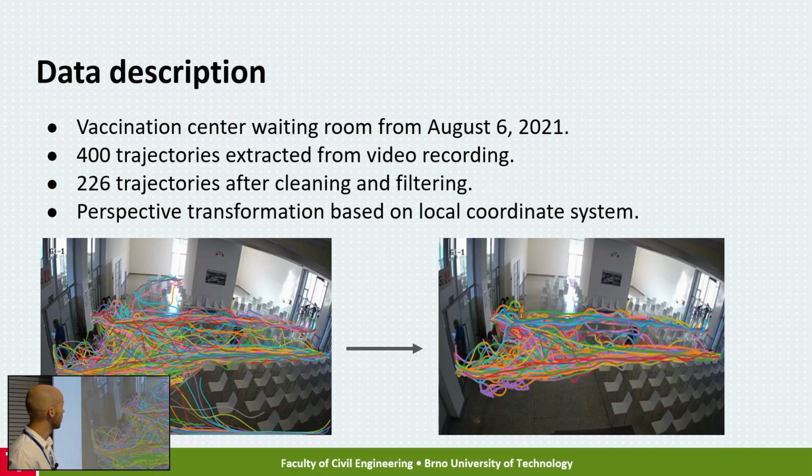So I will just leave it as I said. And after that, we needed to do some perspective transformation. In other words, we had to transform 3D pixel coordinates to two-dimensional coordinates with metric system units. So the picture on the right shows the trajectories that we worked with for parameter extraction.